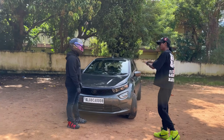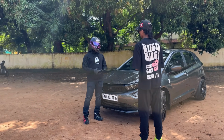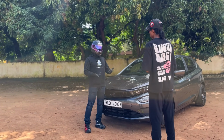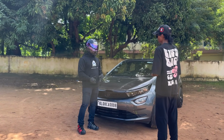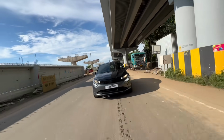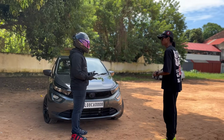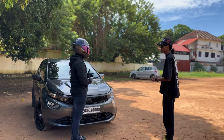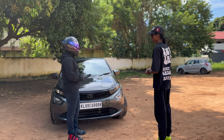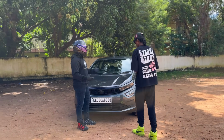Okay, so why an Altroz? In the market there were only three options. One was Polo, the other one is i20 and the third one is Altroz. Polo, there were no new ones available, so I had to rule out that option. Then i20, personal choice, I was not in favor of the new design, I always liked the old design. Then the third option was Altroz, I had to go for it. And in case of rear seat space, Altroz was really good because it's a family car. I always travel with 5 people, and yeah, that's my choice.